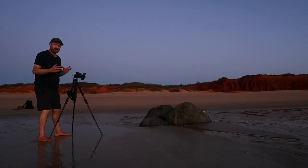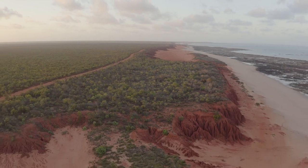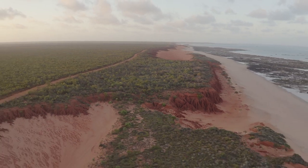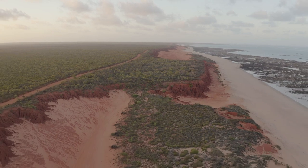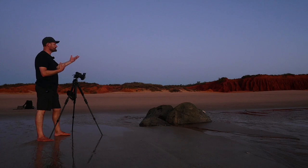This area around Broome is, for me anyway, all about these beautiful red cliffs. So I wanted to make sure that I grabbed a seascape or a landscape featuring these red cliffs, if not in the foreground, at least in the background. They're probably more suited in the background because they're just so vast.